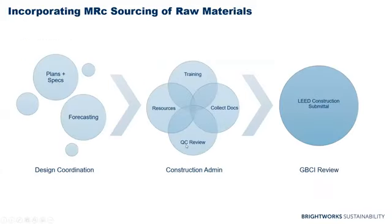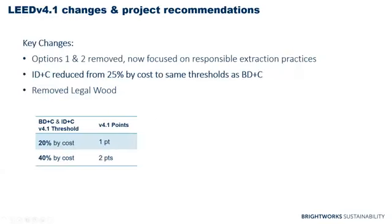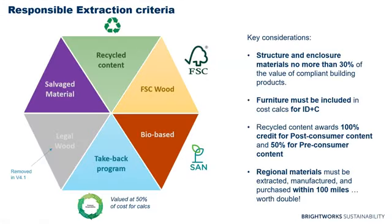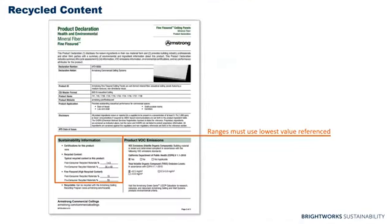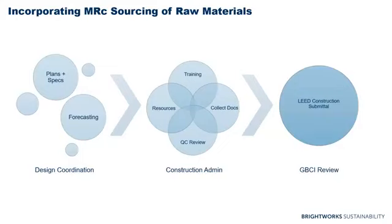The way that we incorporate this credit into our project process is in design, we want to do some forecasting. We want to estimate how many of these criteria and how much percentage of each we might be expecting from the products that we're using in our space, and if we're even close to hitting the thresholds. Because if it's a long way off, the project's definitely not going to be using FSC wood, and we're not seeing enough in the other categories, then we may decide not to pursue this credit.